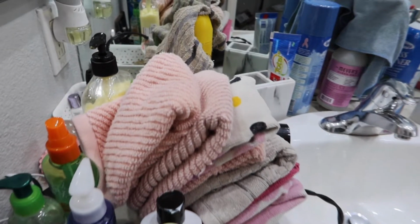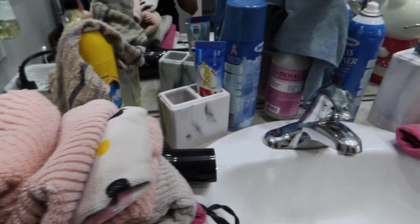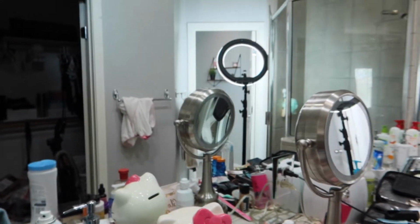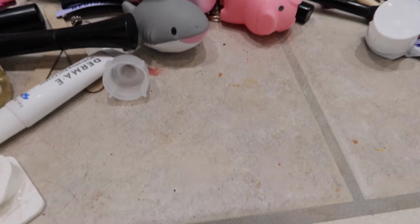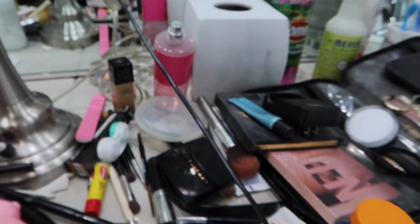So today I have for you guys a clean with me, master bathroom edition. I wanted to combine this with the master bedroom clean with me, however it was just way too long of a video. So I have a disaster here. As you can see, there's makeup on my counter. There's a bunch of stuff that needs to be put away.